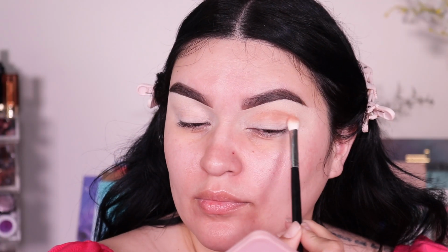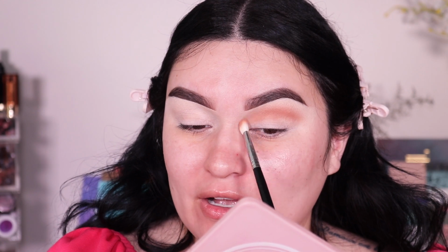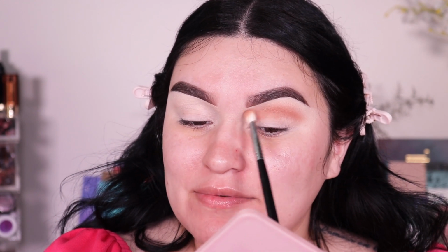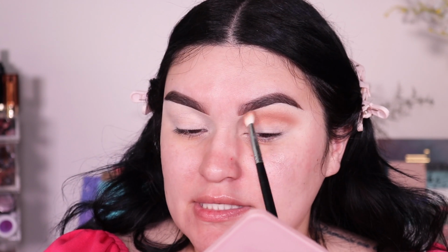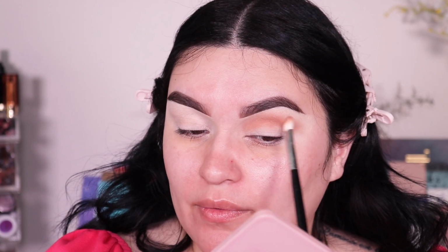So I'm already doing that with my Morphe M433. I almost forgot to hit play or record, so oops. I'm so glad I caught it on time, but anyways, I'm just pretty much applying it in my crease like I normally always do. And I just am blending in the eyeshadow, going back and forth.